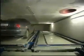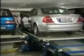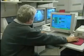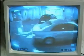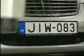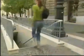Throughout the system there are 2 rows of parking spaces, one behind another. In order to park the Mercedes, the red car is shifted into the empty second row. Now the Mercedes is stowed away, safe against theft and vandalism. Each parking process is monitored by CCTV, which is relayed back to staff in the control center. This is equipped to cover many eventualities, including automatic number plate recognition, which can be used to retrieve a car should the user lose the parking token.